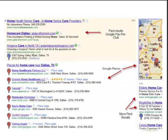And then if you go down here a little bit further, you'll see that now we're into Google Places, and you can see that these are the top 7 listings. This is what we call the 7-pack, A, B, C, D, E, F, G. This is a 7-pack, and this is where you want to be. So all of our local businesses want to be in the 7-pack for their local area, and that's where you show up at the very top of the Google search page. And this is all natural. These are not paid results.